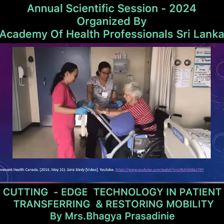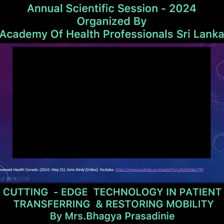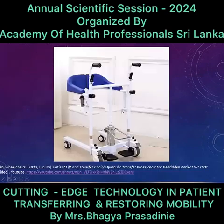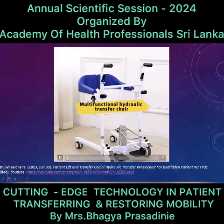So next we are moving to the patient transfer chairs. These chairs you can use as a mobility aid for the people who are less mobile, and sometimes people who have undergone surgeries. There are two types, hydraulic and electric ones. The one shown here is the hydraulic one, sorry, electric one. We'll quickly go through.